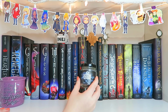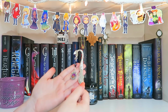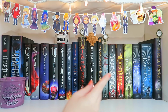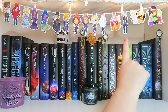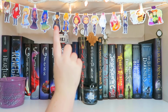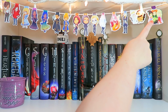First off, we have a Darkling candle, and we also have a Lunar Chronicles mug, which came in the Owl Crate. I also have this beautiful bookmark from Shiki Creates, as well as another row of magnetic bookmarks. Now, all of these, all the way up to here, are from Idol Stuff. There's Lunar Chronicles, there's a Darkling and a Nikolai, and an Ember in the Ashes characters, To Kill a Kingdom. These two are from an Owl Crate box, and this one is from a Fairy Loot box.